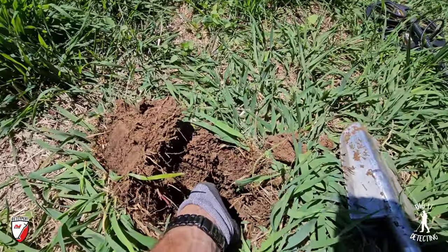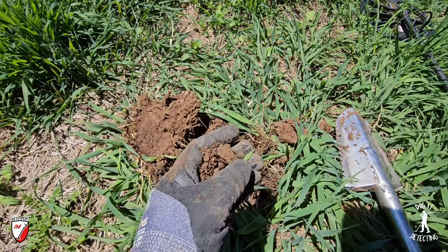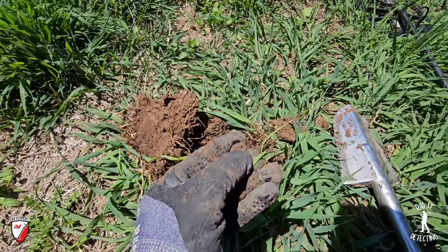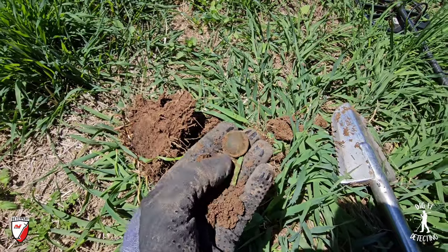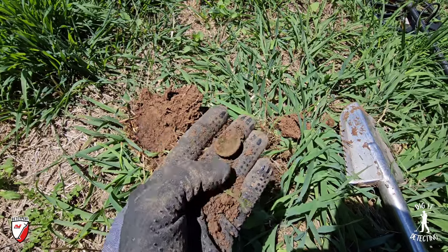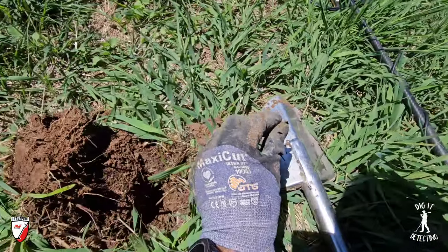Okay, so here we are at our last target, and wouldn't you know it, I missed it again. That's okay though, because we are going to get out of here in a second. We're going to go to that secondary site. What do we actually have here? Is that a button? I think it is. I can see a shank on the back with nothing on the front. That's okay though, that's a really cool old button.